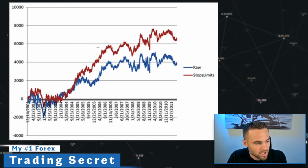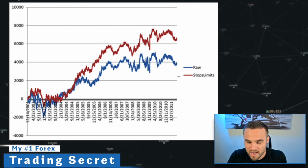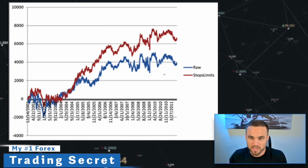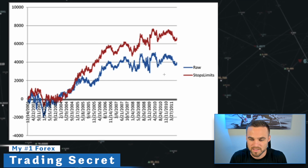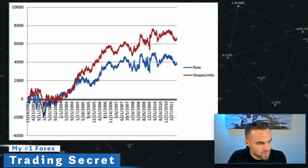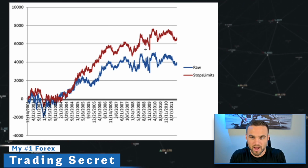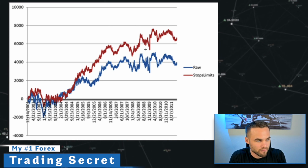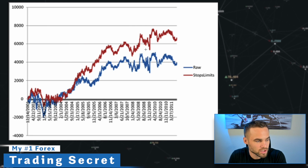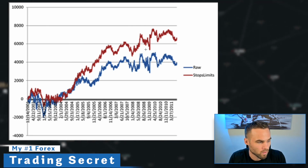So if you take a look at that, this is how it performed over this time period, okay? With just raw stops, they were just using the RSI to determine when to stop and when to take profit. Now, if you take a look at the red line here, this was simply setting the same strategy for entry criteria, but setting a fixed hard 115 pip stop loss and 120 pip take profit. So just a slightly above 1-to-1 risk to reward ratio.